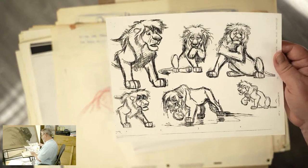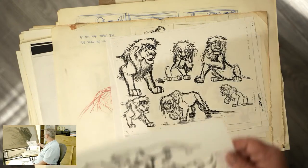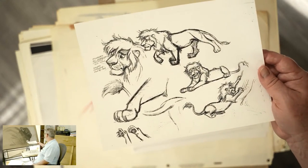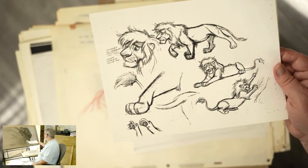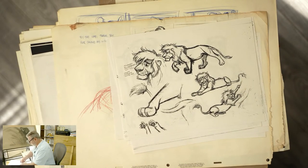You ended up doing a couple shots of Simba, both young and adult, right? I did, yeah. As well as when I finished up Nala, I basically just went on to different characters. Anything that was extra that hadn't been done, I would help them finish it up.